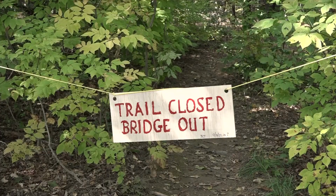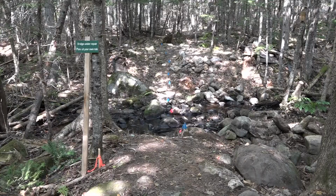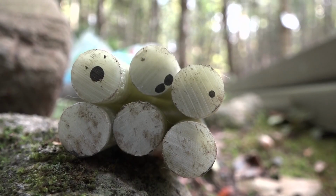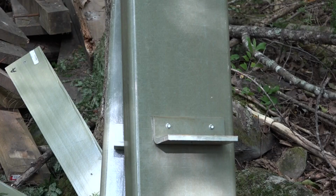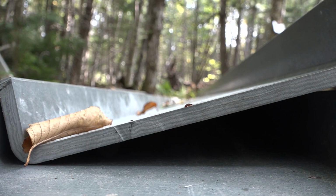The Bangor Land Trust is using $15,000 in COVID relief funds to build a bridge in the forest using the same technology as some of the most cutting-edge infrastructure projects in the country, composite beams. They're made by combining glass fibers with polyurethane resin, much in the same way you'd combine newsprint with glue to make paper mache. The result? This material does not rust like steel, it does not rot like wood. It has a lot of advantages.